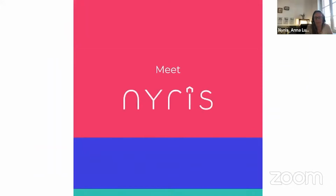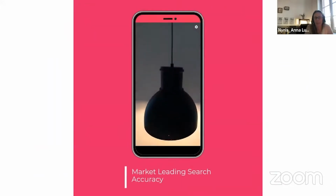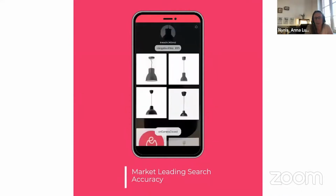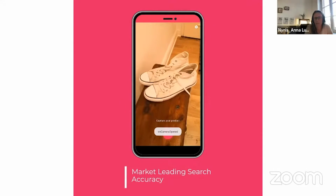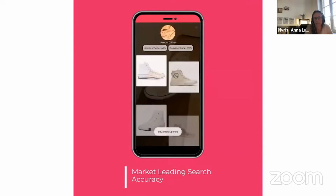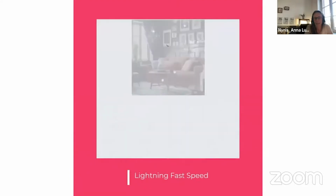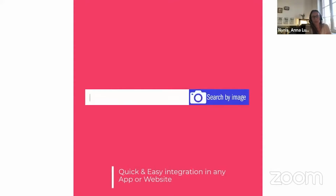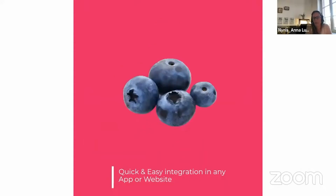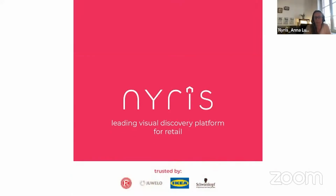Let's have a look at a small video where we basically show you the speed of our matching. We have a server time of 500 milliseconds, so it's half a second. And if you add 300 milliseconds of network time, you have the results in less than a second. So it's very easy to integrate, it's very easy to run, and it basically works for every product out there. It can be fashion, it can be jewelry, it can be whatever.